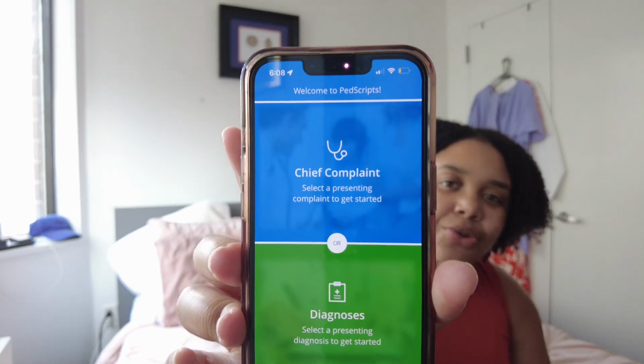And then also PedsScript, that is a great app. I don't know if it costs or not because my school provided it for us, but essentially it allows you to search based on chief complaint or diagnosis, and then it will give you the treatment options or the workup, different things like that. And then also MDCalc, that's going to be perfect for all of your rotations for little things like, okay, a kid comes in, I think they have strep, let me calculate their Centor score to see what is the likelihood of strep pharyngitis versus another illness or pathogen causing their illness.